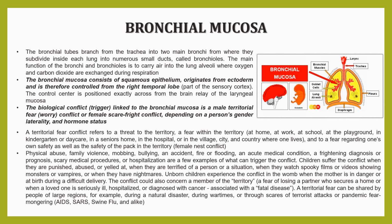Also physical abuse, family violence, mobbing, bullying, an accident, fire or flooding, an acute medical condition, a frightening diagnosis or prognosis, scary medical procedures or hospitalization are a few examples of what can trigger such a conflict. Children can also suffer the conflict when they are punished, abused, or yelled at, when they are terrified of a person or a situation, when they watch spooky films or videos showing monsters or vampires, something that causes nightmares.